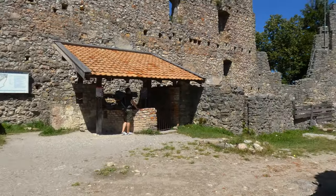Before we're leaving, let's head to the watchtower and enjoy the beautiful view over the landscape. This is Hohenfreyberg, where we will go next.